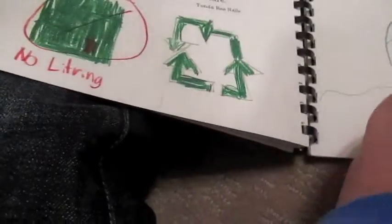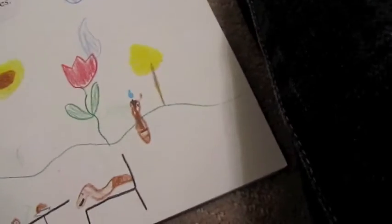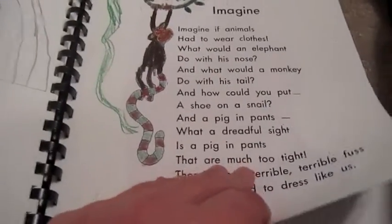Then there's me trying to do a recycling thing because it was probably Earth Day. And then there's this with the worms under, like a flower thing. And the worms under the flowers. And I tried to draw a little worm home. I was flipping through and I thought I saw that and I was like, Jesus. I thought I had drawn that myself.